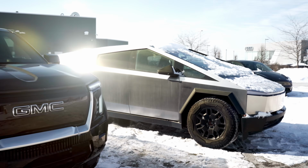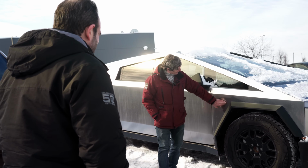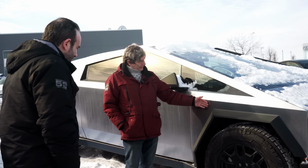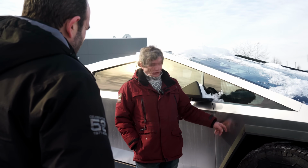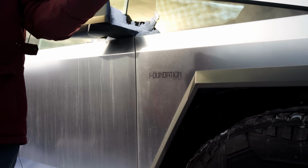Oh, and an interesting little thing. I saw this a couple of weeks ago. This is a foundation series. They have laser etched it into the stainless. Apparently the dealers, most of them have been polishing this off because the foundation model, which I think is just this, costs more. So when they polish this off, they can sell it cheaper and actually maybe sell it.